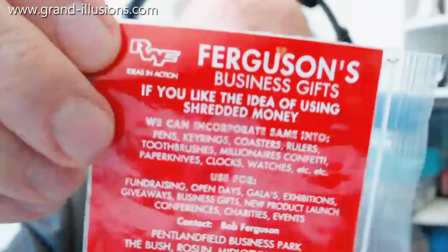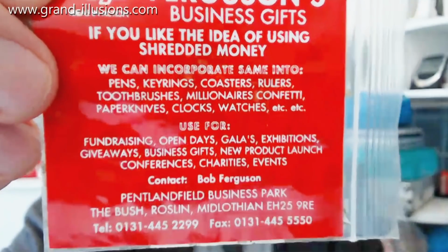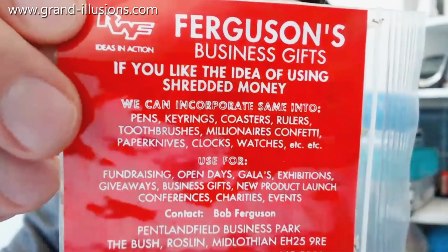Another bizarre thing I picked up about that time was this thing here, which is a little thing with a company that's selling its products. They're suggesting you buy from them shredded money. What about that? Shredded money? The British not very keen on it, but certainly, well, sometimes they are now. But certainly, the Americans got into it early on.